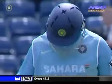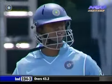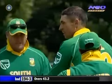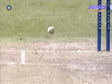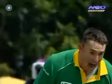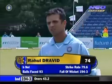Andre Nel has picked up his 3rd wicket, and what a great delivery right into the block hole of Rahul Dravid. Couldn't do much about it. He's played a good hand. 74 for the Indian captain, but he's got to go. Superb stuff here from Nel. Dravid well set, looking to give himself a little bit of room, and just yorking leg stump there, and that's good execution from the big man, the big-hearted fast bowler from South Africa. And pretty typical celebration from Andre Nel, and Rahul Dravid on his way. 74, India 194 for 3.